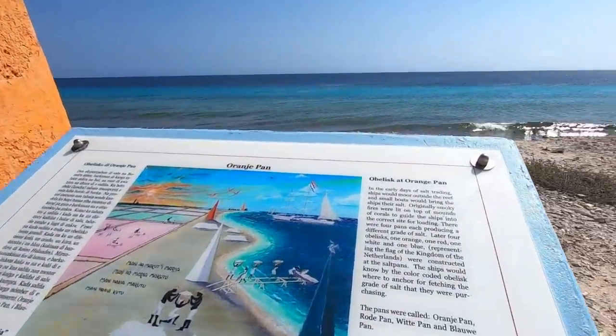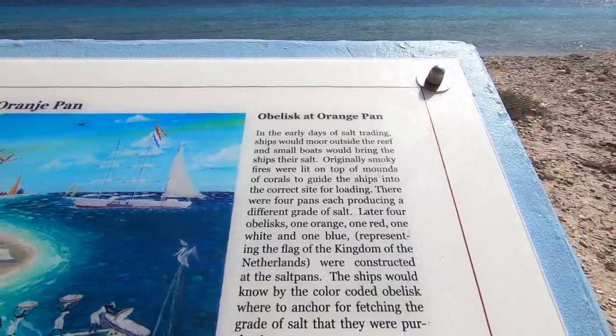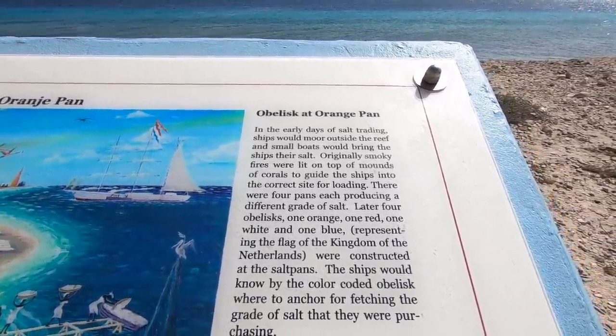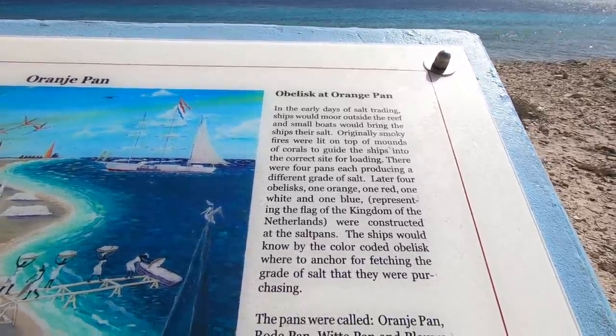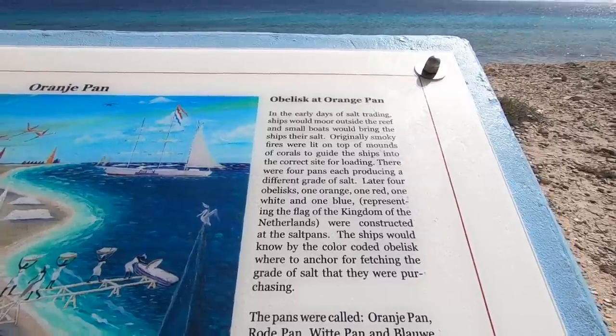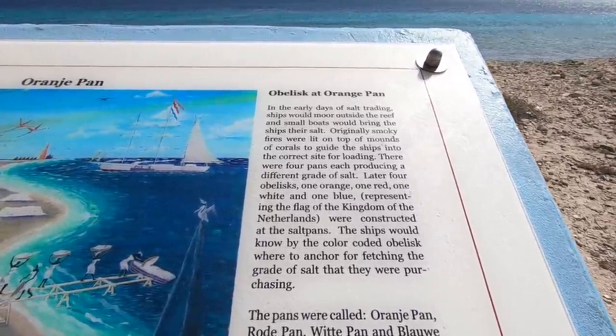and the obelisk at Orange Pan. In the early days of salt trading, ships would moor outside the reef and small boats would bring the ships their salt. Originally, smoky fires were lit on top of mounds of corals to guide the ships into the correct site for loading. There were four pans, each producing a different grade of salt.